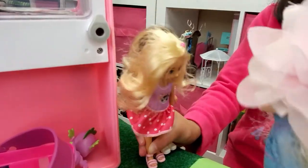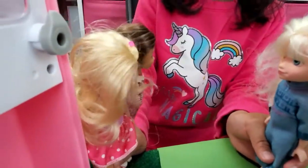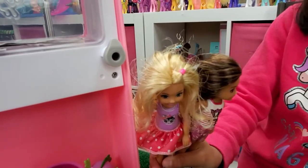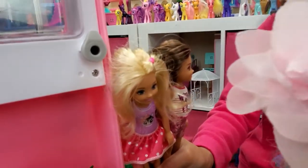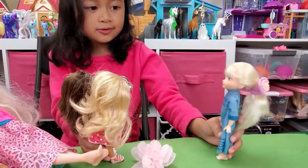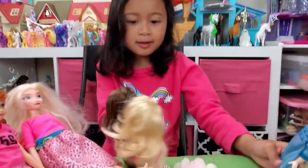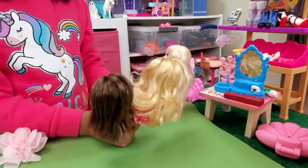Here's Elsa's stuff. Here's Elsa's couch and stuff. Here's Anna's and Elsa's stuff. Here's Anna and Elsa's kitty. And Anna and Elsa like Spike. Because also, this is somebody's shoes because this is Elsa's shoes. Now we're gonna start playing.